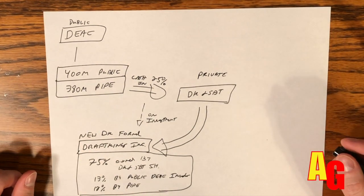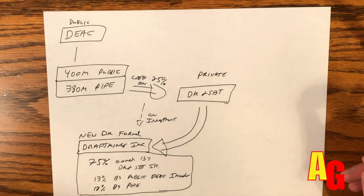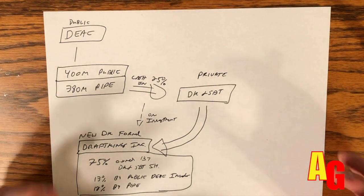Again, that's just another example. The previous videos, which I'll put in the comments below, are Nikola, and then a generalized look at what happens in a SPAC transaction.